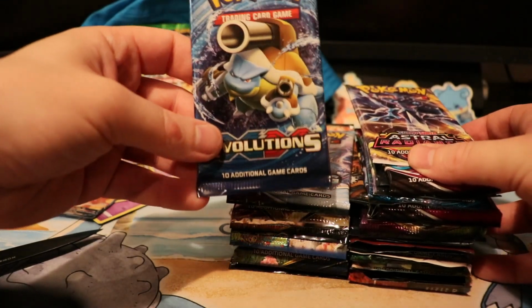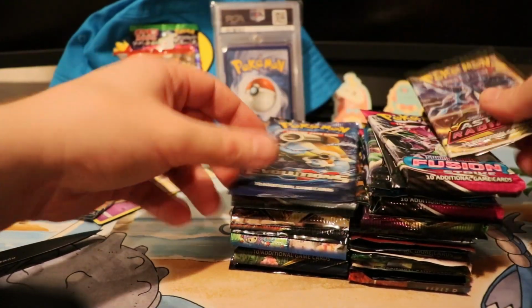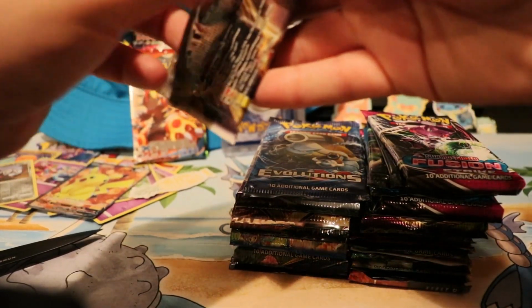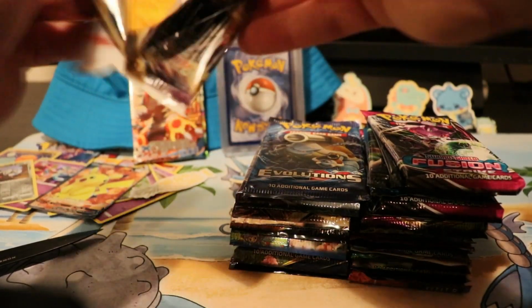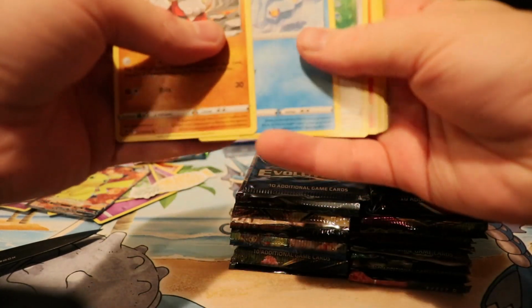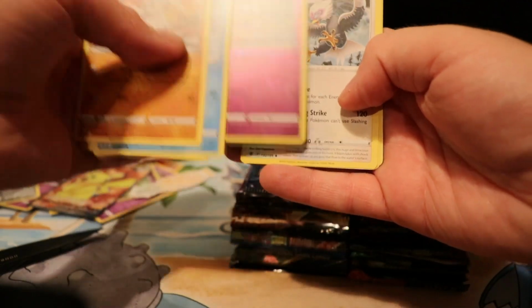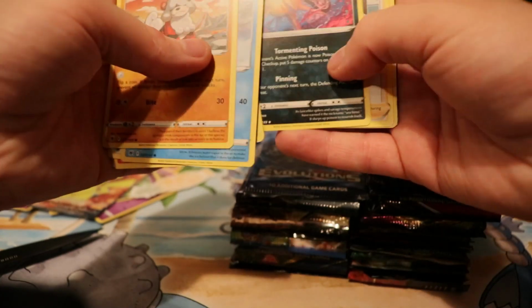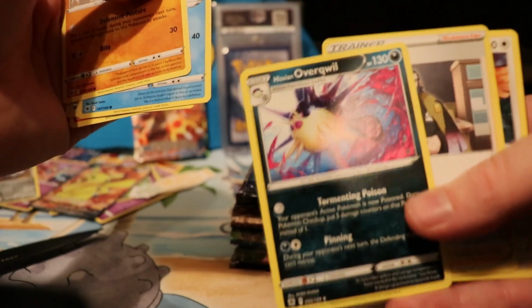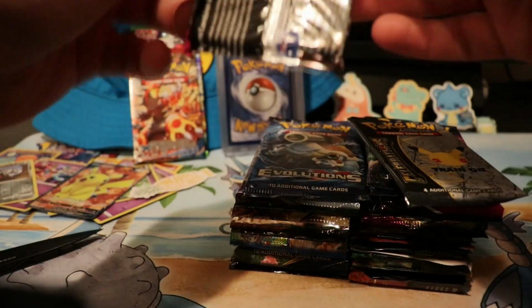Nice. So we got a really crisp looking Evolutions pack. Open that up here in a second. I'll start working on the other side. All right, some Astral Radiance. It's the most recent set. I know we got the Lost Origins coming up. Astral Radiance is the most recent set that came out. Nothing crazy there. It's a dope card. I love Overqwil. Such a cool card. I think I like it because it's purple.